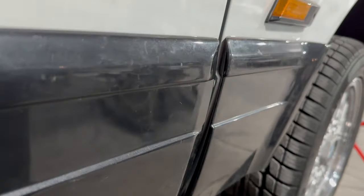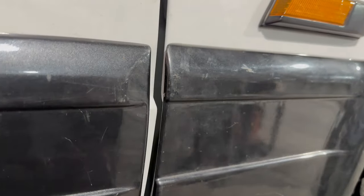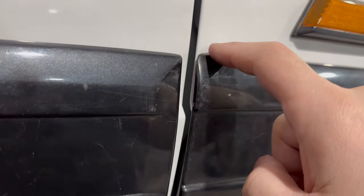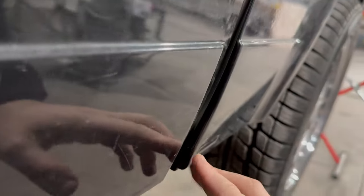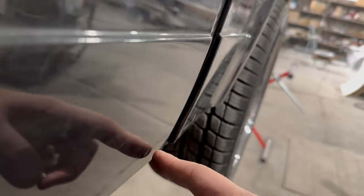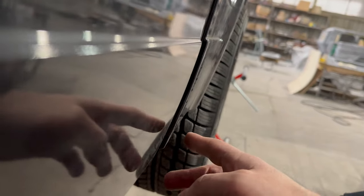There is also a problem with the front. As you can see, it is a little higher than this one by about 3 mm or 2.5. This is not good. Also, this part here sticks out more than part of this plane here. This needs to be fixed.